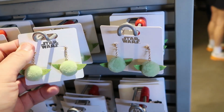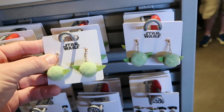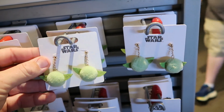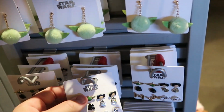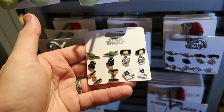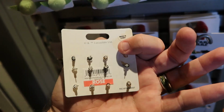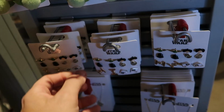You could even get some really fancy pairs of earrings like the Yoda ones. These are small little plushy dangly earrings with the gold tone for $17.99 a piece. But they do have some really fun earring sets with Darth Vader, Yoda, Princess Leia, some TIE fighters, and R2-D2. This entire set of earrings is only $27.